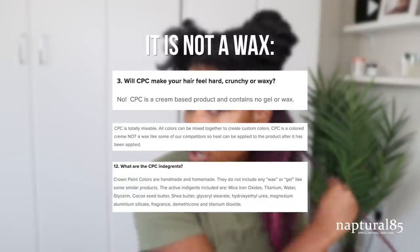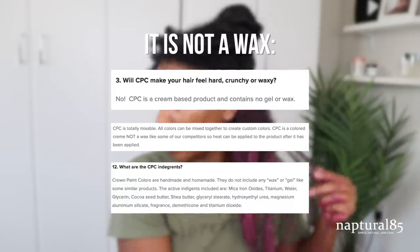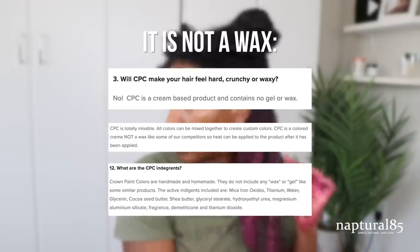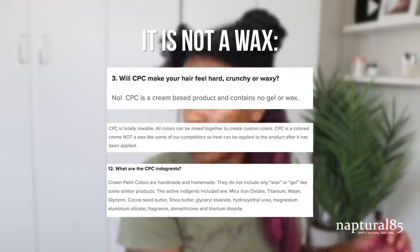So this is definitely different than the hair paint wax. And she doesn't actually call this a wax. I think I'm just calling this a wax because I'm used to it being called a wax. This is not like waxy at all. This is more of like a custard, frostingy custard type of situation. And it still defines my hair really nicely, but it's like a softer hold, which I really like.